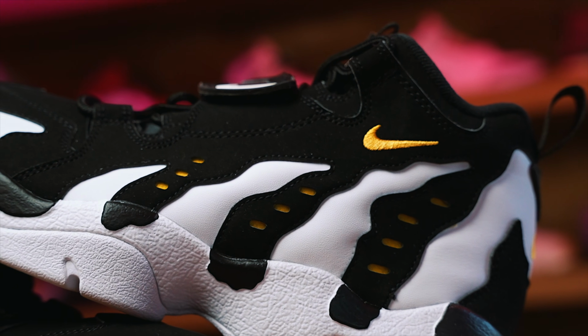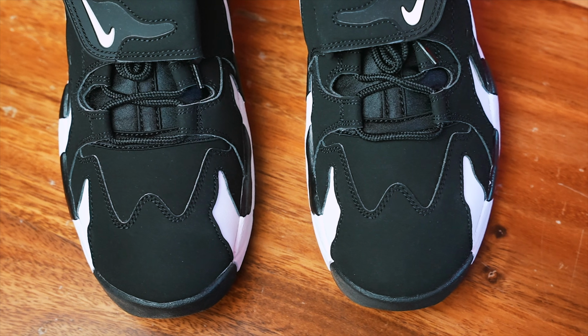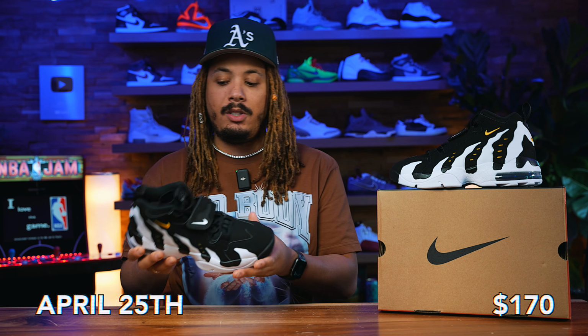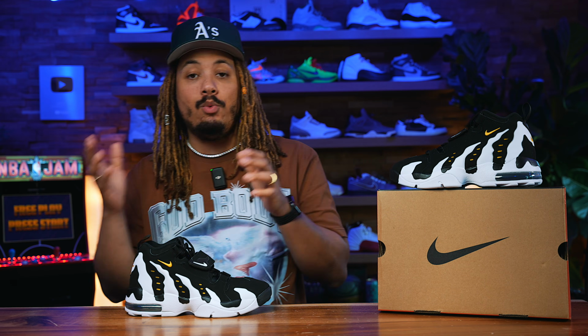Initially, it dropped as a shock drop release back in February of this year, and then on the 23rd, it released for select stores in Atlanta, and then a global release is going down on the 25th. The retail price point is $170, and this is true to its OG form. This shoe was originally released in 1996, retroed in 2008, 2010, 2013, and recently retroed in 2018.